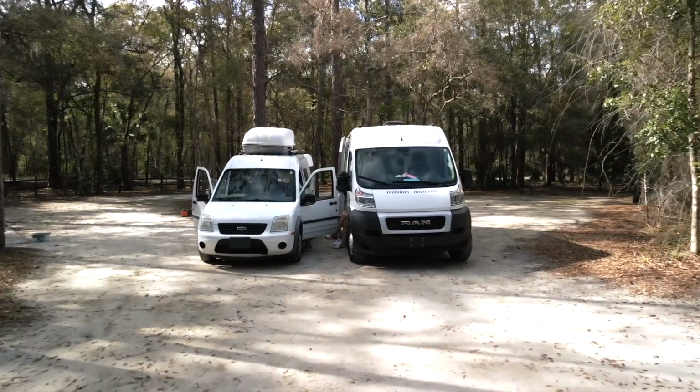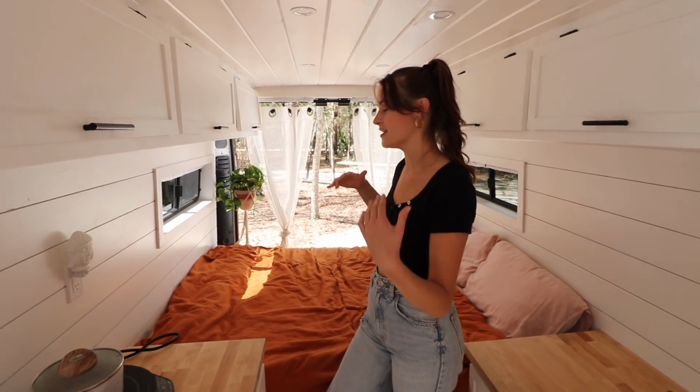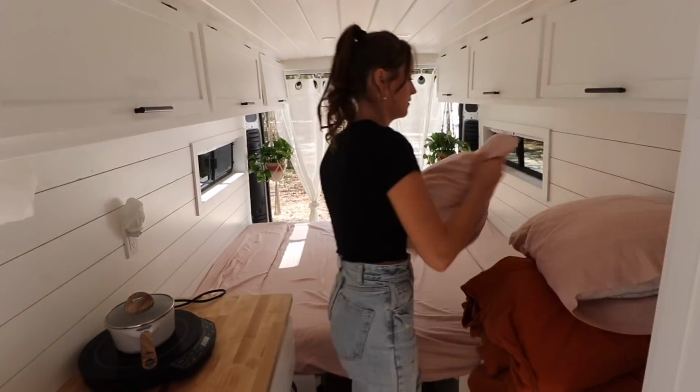Our van is fully off-grid. We do have electricity in here like we were talking about earlier. Everything is housed underneath these benches. I'm gonna show you guys how we set up our table.